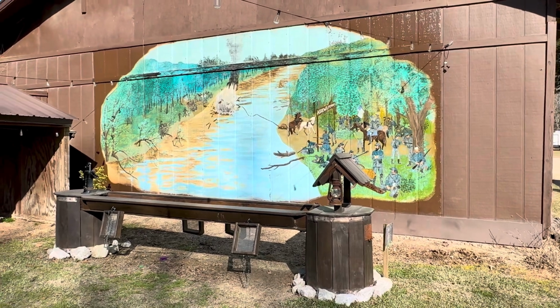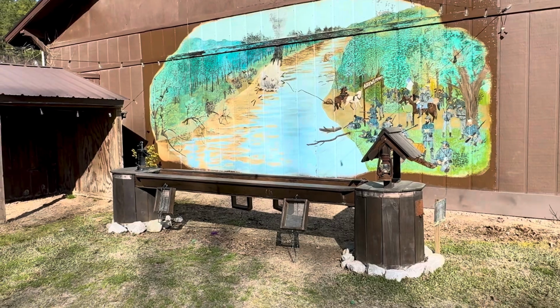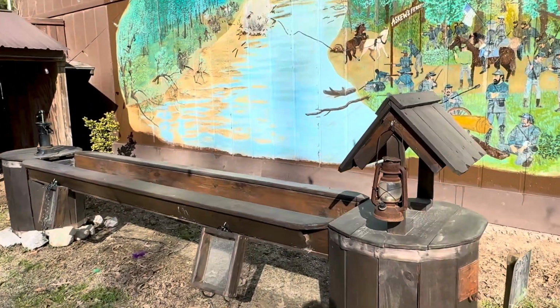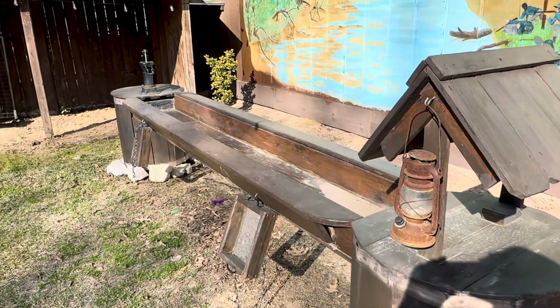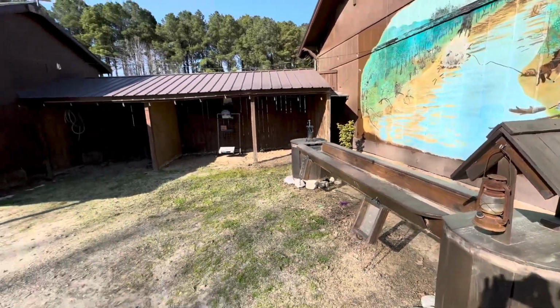In front of the mural, you see our mining sluice, and definitely a fun one for the kids to be able to turn on this mining sluice, to be able to buy some of our mining materials in the store, and then be able to sift and find some cool gemstones and things like that that get them really excited.